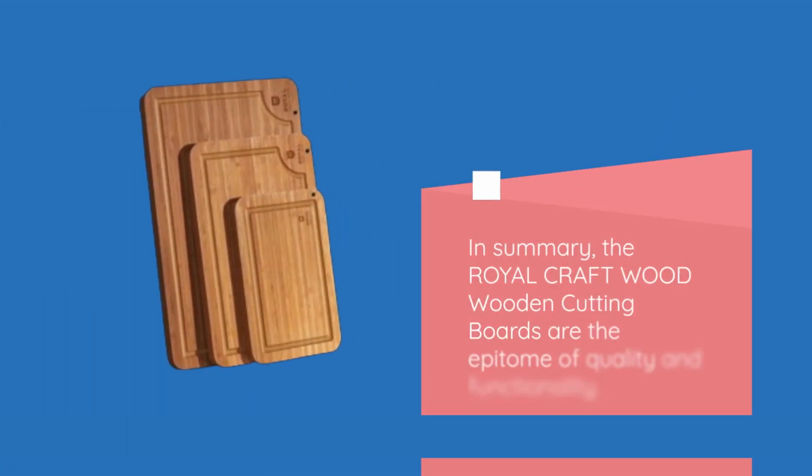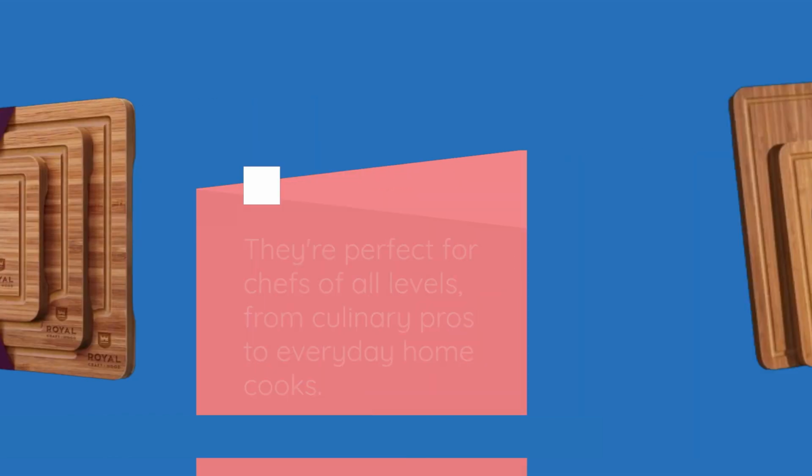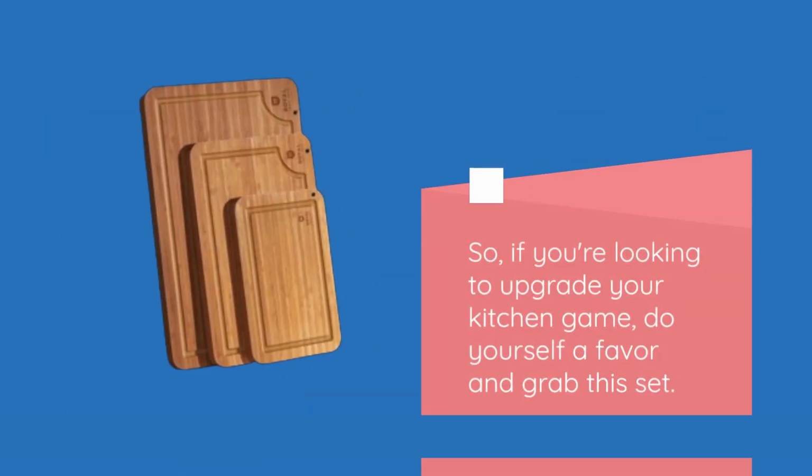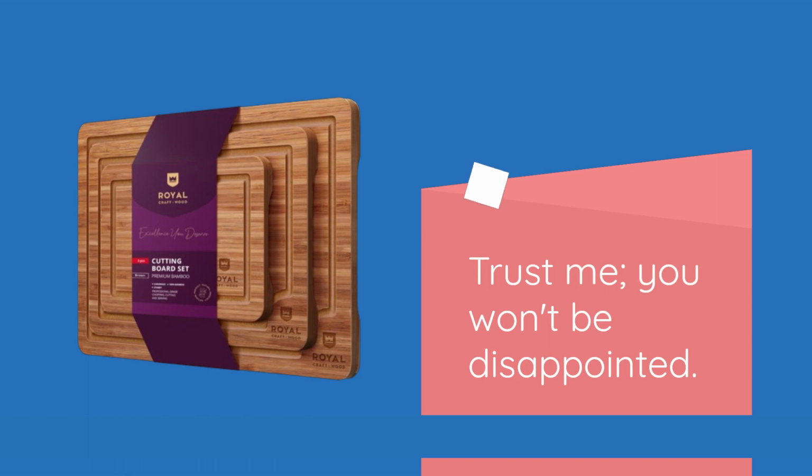In summary, the Royal Craft Wood Wooden Cutting Boards are the epitome of quality and functionality. They're perfect for chefs of all levels, from culinary pros to everyday home cooks. So, if you're looking to upgrade your kitchen game, do yourself a favor and grab this set. Trust me, you won't be disappointed.